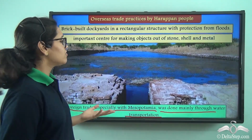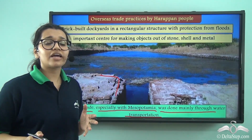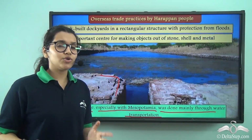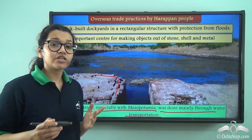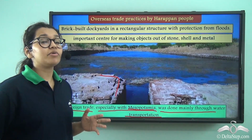How do we know this? Well, we have found several such docks, right? With these docks, we can understand that there were ships and boats traveling through water. So how do we know that these Harappan people were in fact conducting trade with the Mesopotamians? Well, we have some interesting news for you.